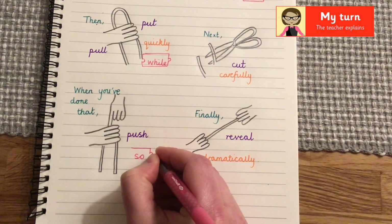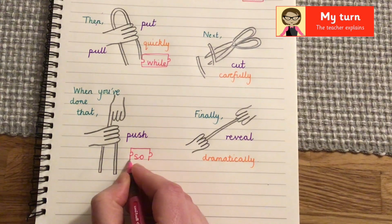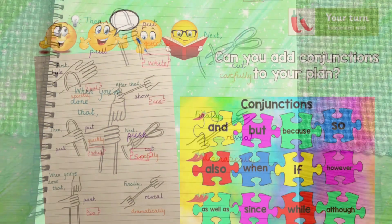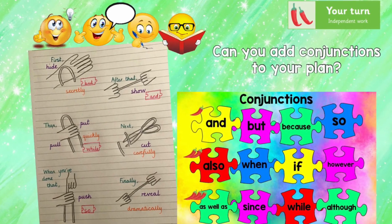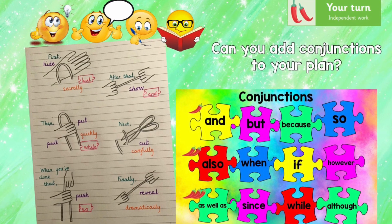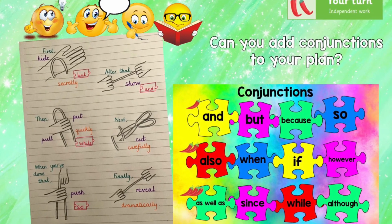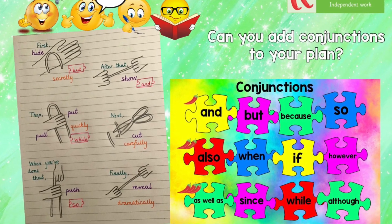Just made sure by saying those sentences out loud that I'm happy that those conjunctions will work well to link the ideas together at this part of my plan. So now it's your turn to press pause and add some conjunctions to your plan. You might want to try and use some off the conjunctions mat, or you might have some of your own brilliant ideas. Press play again when you've done it, and we'll do the final part of today's learning.